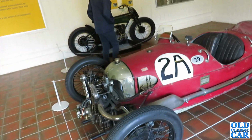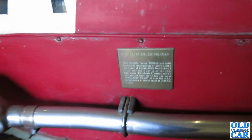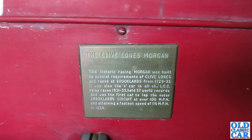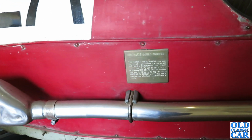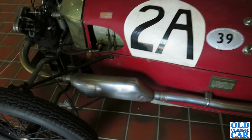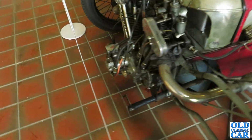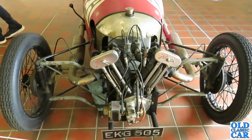Here we've got a Morgan Aero Jap engine car racer. Let's have a look at information on the side. Raced at Brooklands from 1929 to 1935. Fastest speed of 116 miles an hour in 1934. John Cobb and women like Kate Eaton made their names touching 160 miles per hour on sprint. And mass cycle races drew huge crowds too.